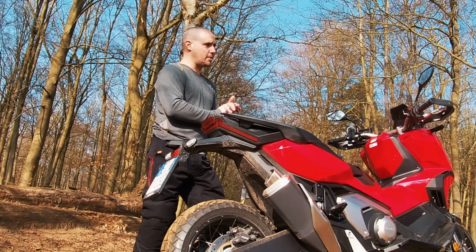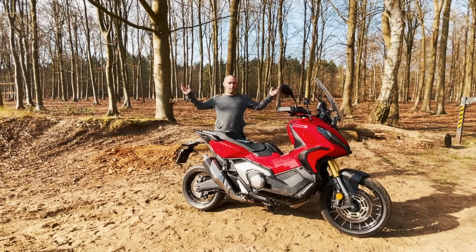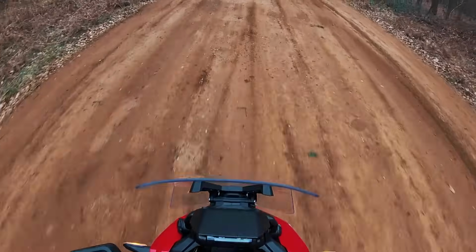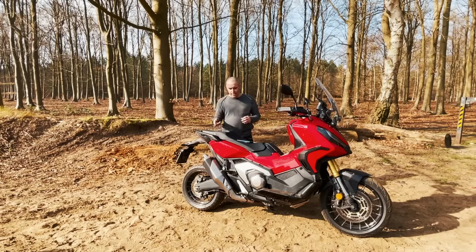Soaks up potholes beautifully, and then on a gorgeous day like this, if you wanted to take a trip out to some of the wonderful lanes that crisscross Thetford Forest, you can do it with exactly the same tyres, setup, wheels, everything, and actually it can ride off-road as well, which again is a really surprising thing. I said at the beginning of the video that I didn't really understand the Honda X-ADV.